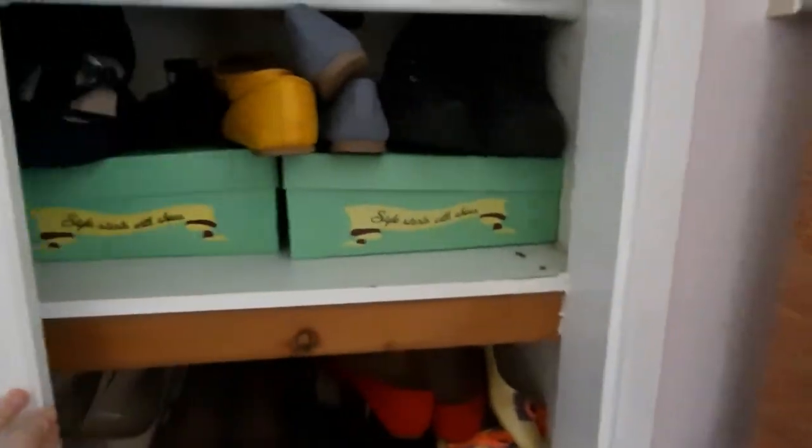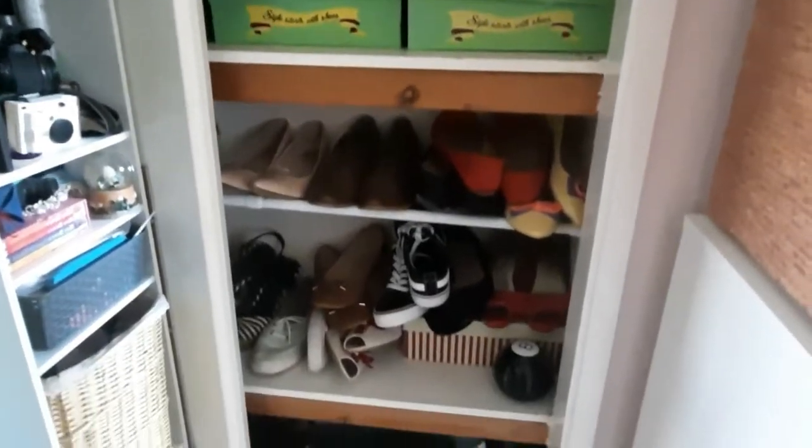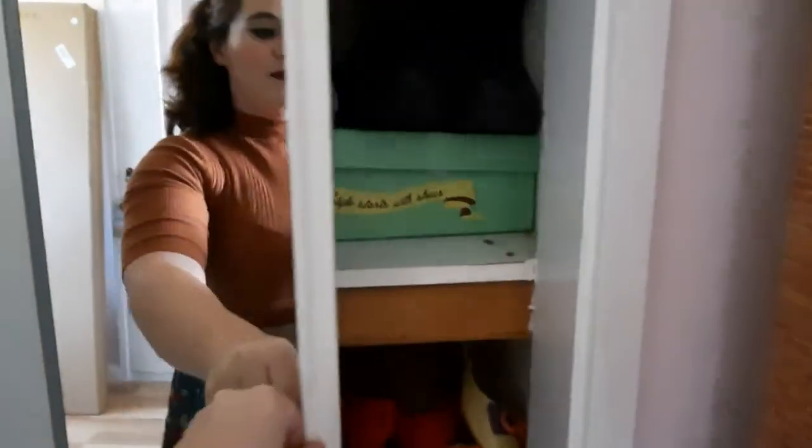And then this wardrobe, hello, is full of shoes. And I am a shoe fanatic. Literally all the way across is just full of shoes, and I got books in the top, shoes, and then at the bottom I've got boxes of shoes with other random stuff around it. And then I want to change that so we can actually hang some stuff in there, and I want to paint my unit as well.